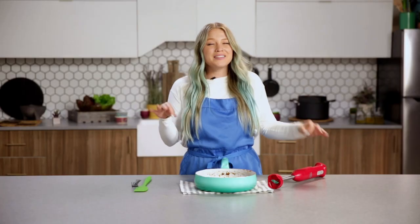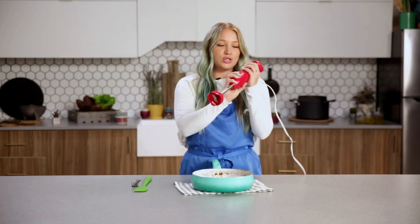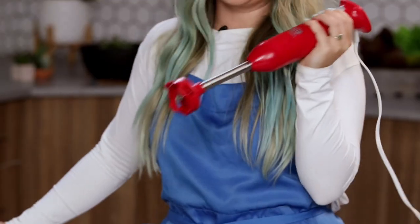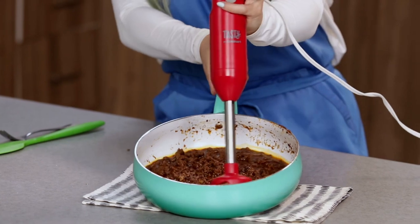So this part might seem a little bit weird, because it is, but in order to get this classic Taco Bell thinned out beef texture, I am going to pulverize our beef with an immersion blender. This is kind of like a hot pot of beef, and there could be a little bit of a splash zone, so just be careful. Putting it in. Oh. Yeah, this is so weird.